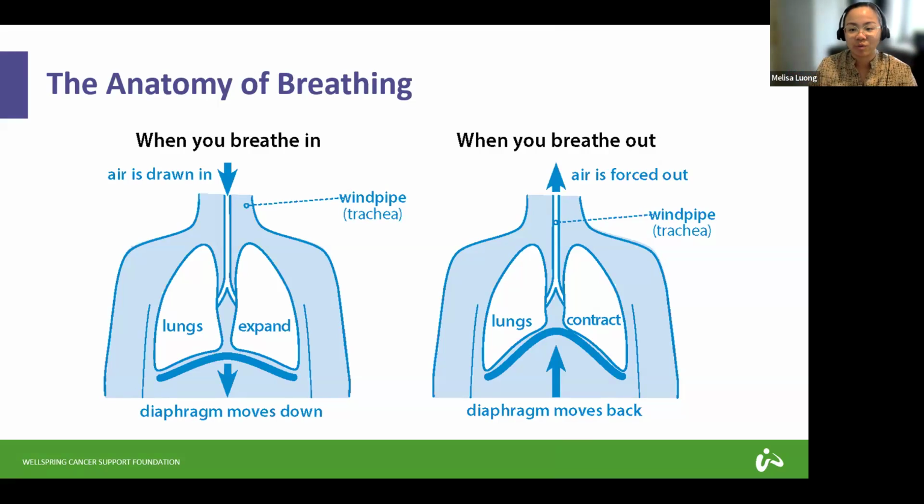When we exhale or when we breathe out, the diaphragm relaxes and it goes back into its dome shape. When that happens, the lungs contract and it squeezes the air out of these balloons, out through your windpipe, and it's blown out through your mouth or your nose. Right. So the key concept here is that we need the chest wall as well as the rib cage, the lungs and the diaphragm to open up to allow for air to go in. And then when we breathe out, we need everything to contract in order to push the air out.